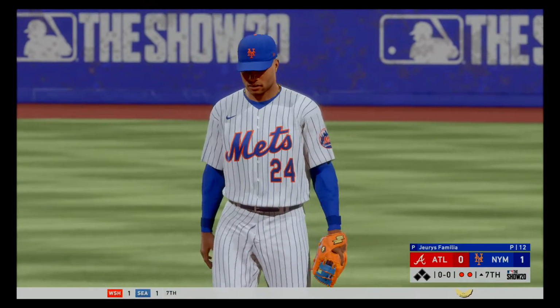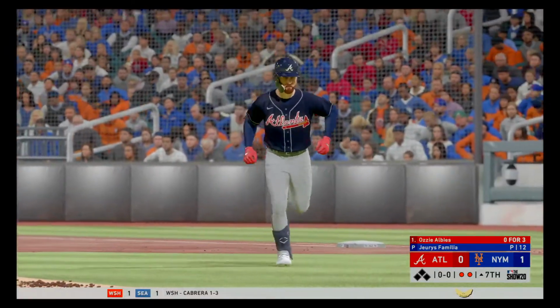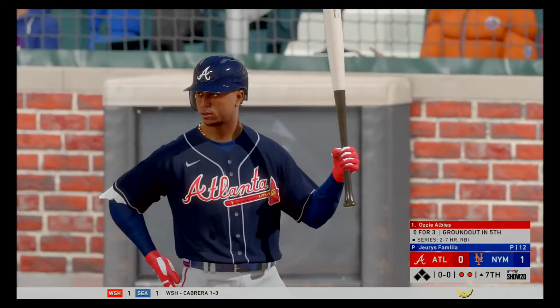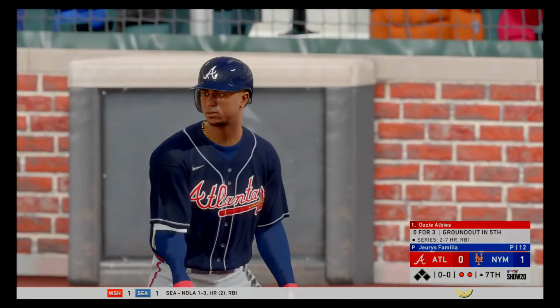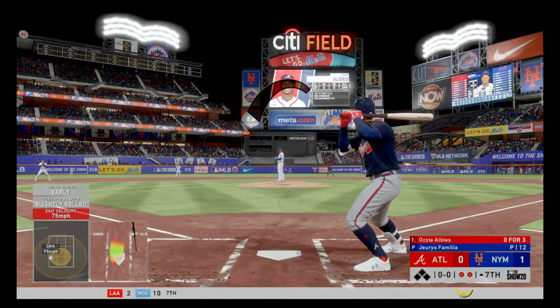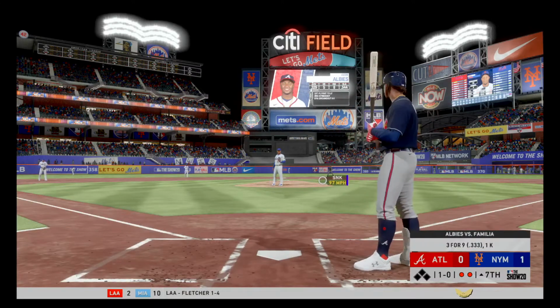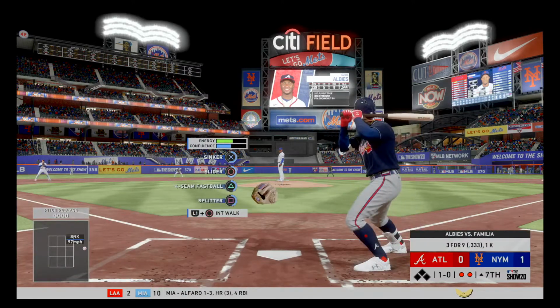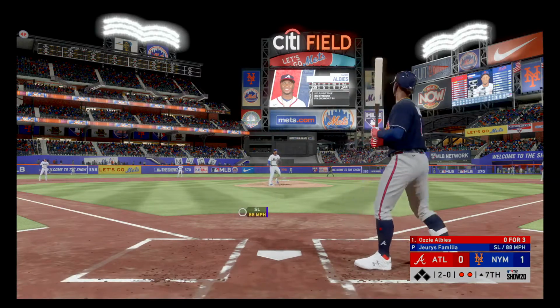The batter, number 1, second baseman, Ozzie Albies. So up steps Ozzie Albies. No hits in 3 tries so far. He's struck out once. First delivery to him on the way. Inside. Way inside with that one. A pretty easy take there. 2 out, nobody on. That's wide. 2-0.